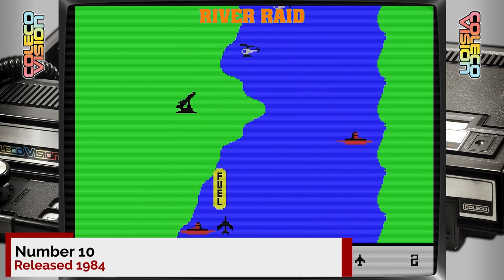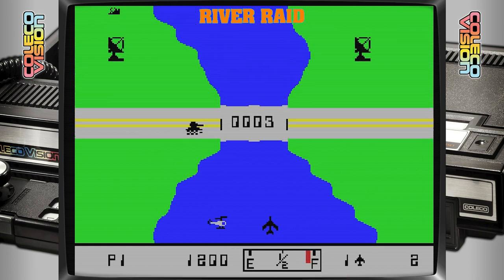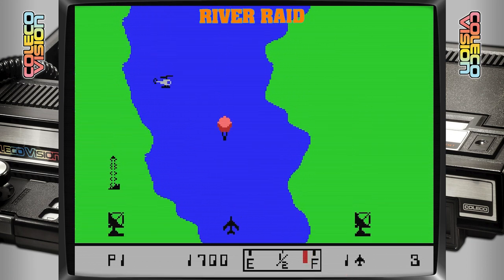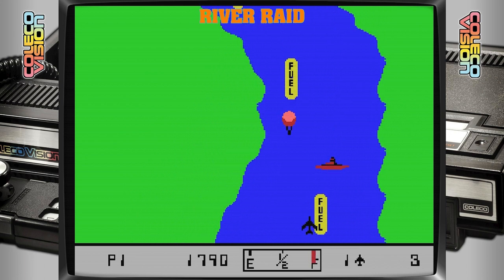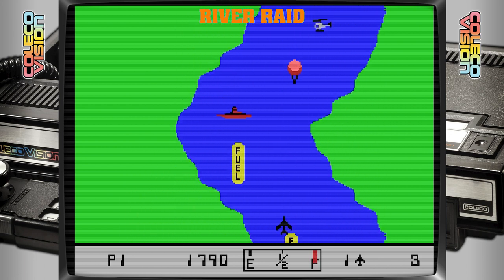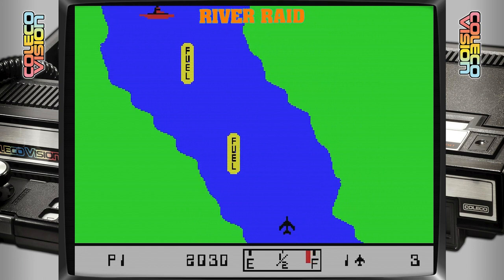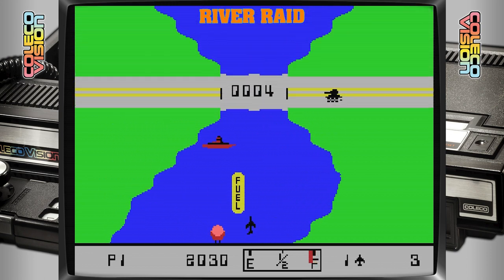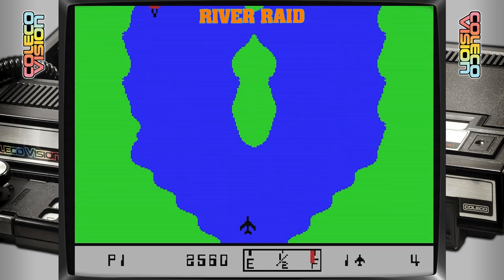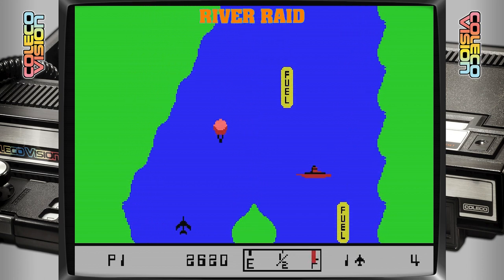Number 10, River Raid. One of my favourites on all platforms without question. On the ColecoVision, River Raid is chaos. In fact, River Raid on the ColecoVision is like a turbocharged joyride down the treacherous river where danger lurks around every bend and your reactive trigger finger is the only thing standing between you and a watery grave. It's the epitome of fast-paced arcade action, and I'm already kicking myself for not having this in my top 5.